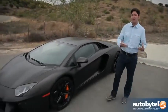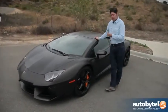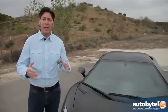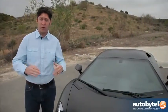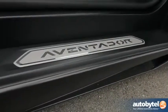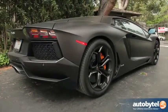Now, on the 50th anniversary of the company itself, we're standing here with one of the greatest Lamborghinis of all time. This is the Lamborghini Aventador. There's a new king at the top of the Lamborghini family tree. We've loved the Murcielago for years. Now, though, the Aventador has arrived to take its place. The Gallardo is still kicking at the bottom of the tree, but this is the biggest, baddest Lambo you can get.